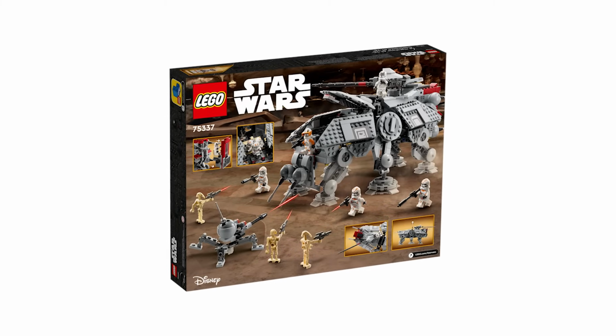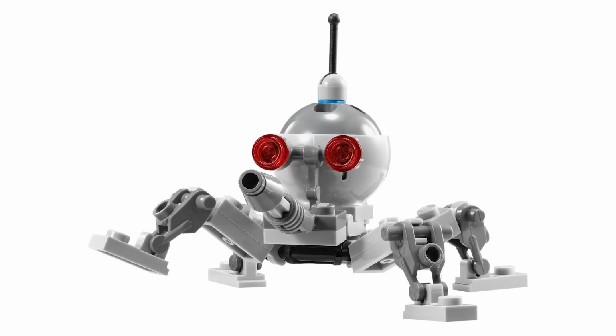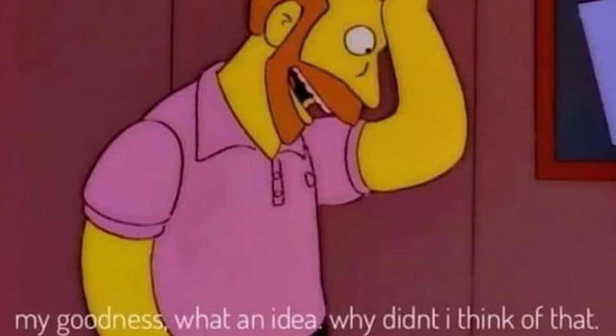Now, of course, the other glaring issue here in this set is the Spider Droid. This is a Revenge of the Sith Utapau set. The Spider Droid not on Utapau. Crab Droids were on Utapau. LEGO Star Wars designers, when questioned as to why they included a Spider Droid instead of a Crab Droid, quote unquote, we didn't even consider it.